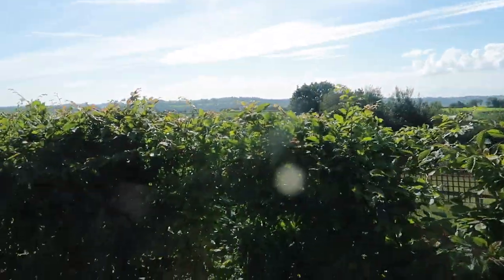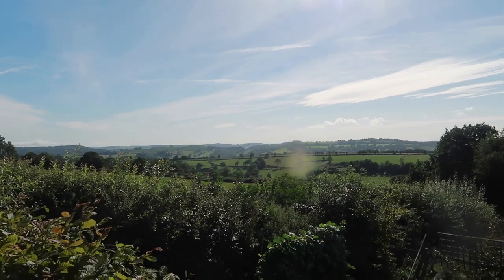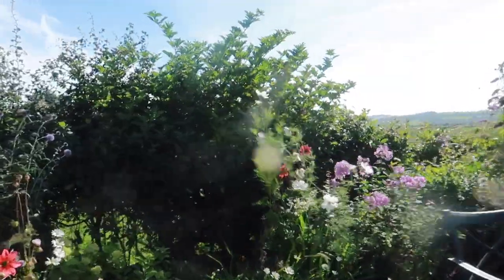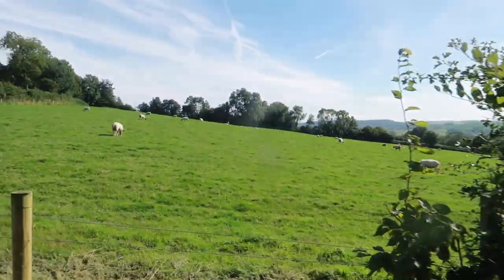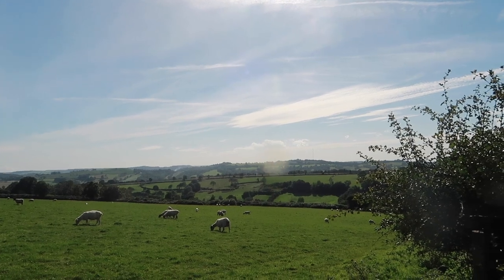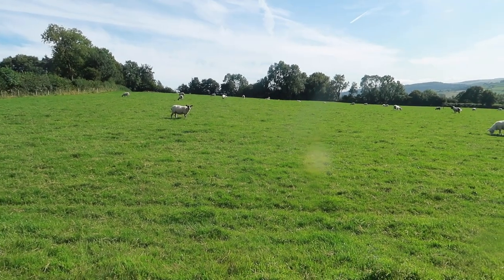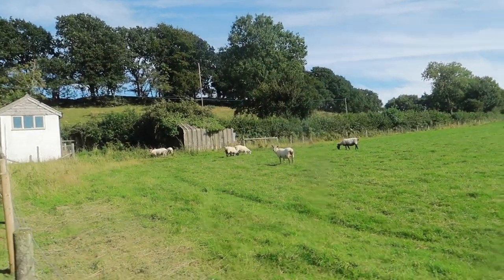Nice. Lovely views. Look at all that. It's very bright here, isn't it? Yeah. And Louis is going to see the sheep. This is very nice, very quiet and private. This would be brilliant for my drone. Look at the view. Louis, here. That's it. Can you see the sheep? He's not taking any notice of the sheep. They are looking, look. Hello.